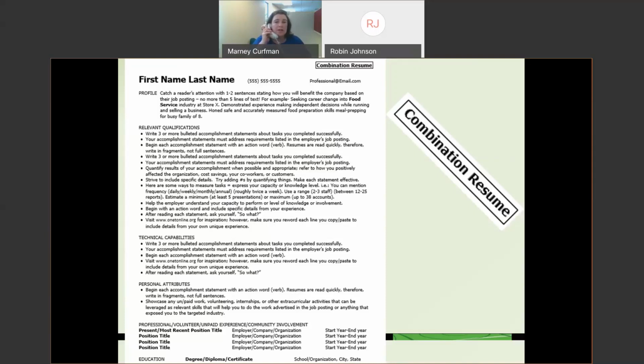This kind of format combination, generally speaking, is probably the most commonly used one. It allows you to focus the top 2/3 of the document on those accomplishments that are relevant to your target, and it condenses the work history into more of a concise list.